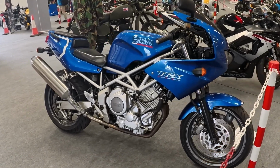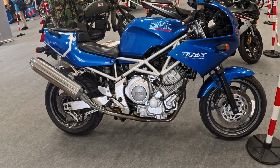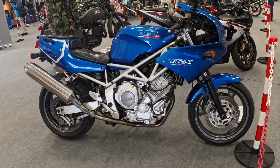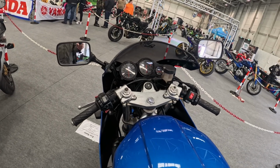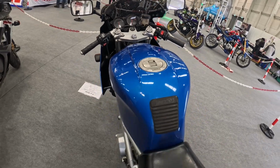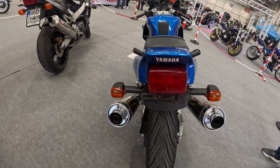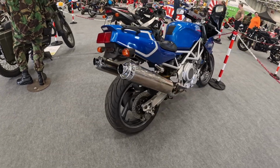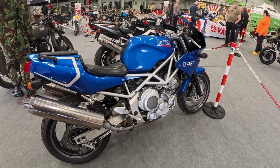Now the Yamaha TRX 850, the Japanese answer to Ducati's 900SS. Yamaha borrowed the trellis frame idea and stuffed in a 270-degree crank parallel twin, getting it to a sort of V-twin feel. It was sold from 1996 to 2000 and came with a half-fairing, clip-ons and a sporty riding position. Some folks called it the Japanese Ducati, which is a compliment, I think.